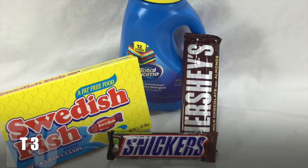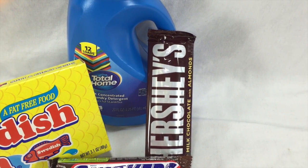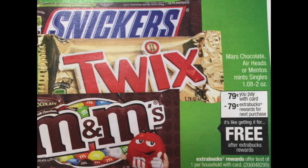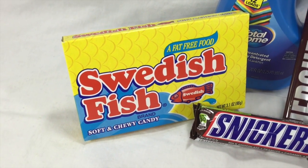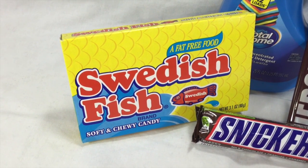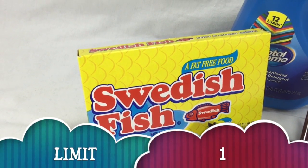In transaction number 3, we were still taking advantage of some of the freebies. We did pick up our second Hershey bar, priced at 79¢, yielding back a 79¢ ECB. The Mars products this week are also marked at 79¢, yielding back a 79¢ ECB, and the Mars products have a limit of 1. We did pick up some of the Swedish Fish Theater Box candies. These are marked this week for $1.50, yielding back a $1.50 ECB with a limit of 1.